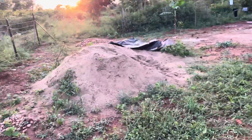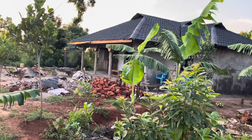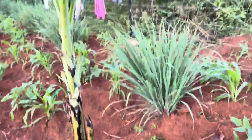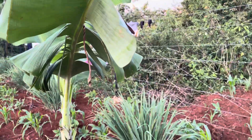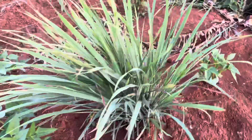Ooh, the sand here. They have some sand here, but I need to add more for building. So let me show you. We have some banana trees there. You just harvest and then have them. And here also banana trees, they are almost everywhere. But the most important one is lemongrass.